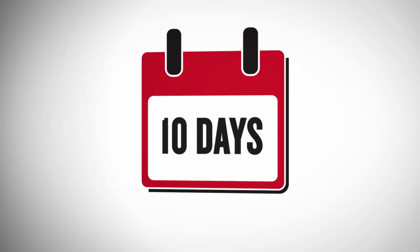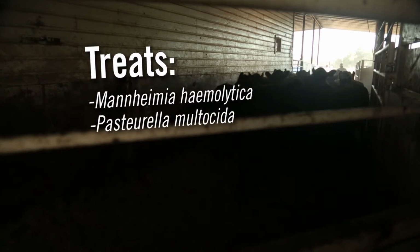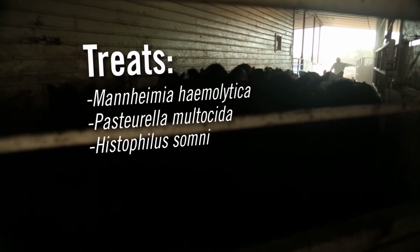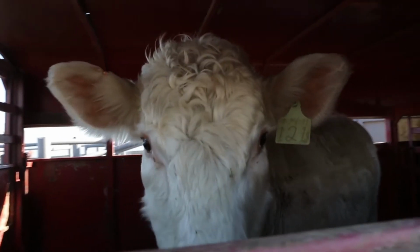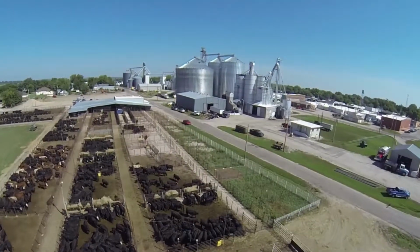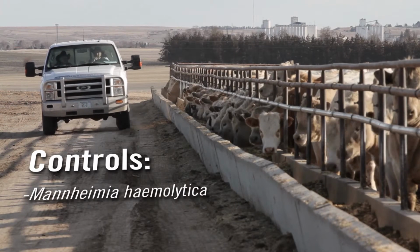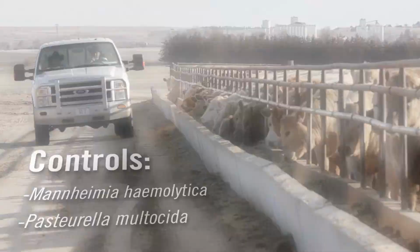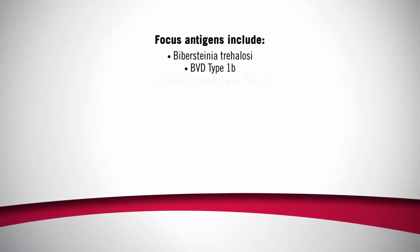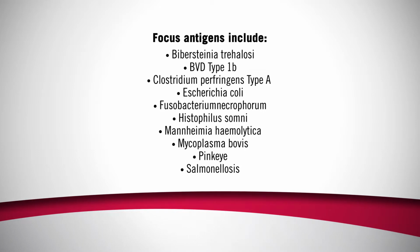ZACTRAN is indicated for the treatment of BRD associated with Mannheimia hemolytica, Pasteurella multocida, Histophilus somni, and Mycoplasma bovis, and for the control of respiratory disease in beef and non-lactating dairy cattle at risk of developing BRD associated with Mannheimia hemolytica and Pasteurella multocida. These are the most common agents responsible for BRD. Occasionally, other bacteria or strains may be the cause.